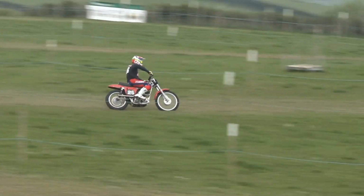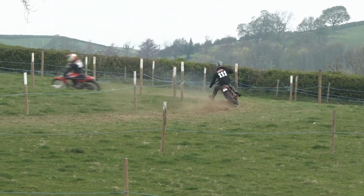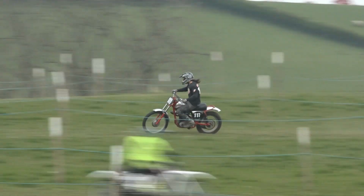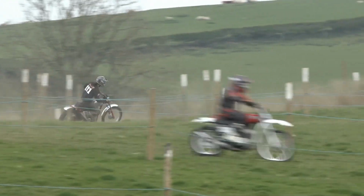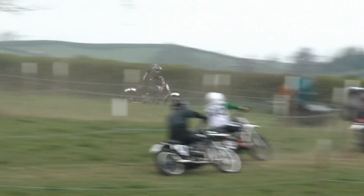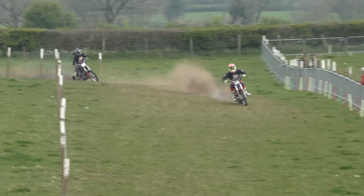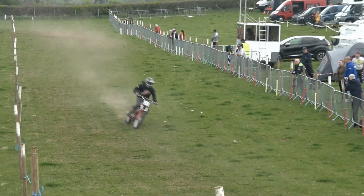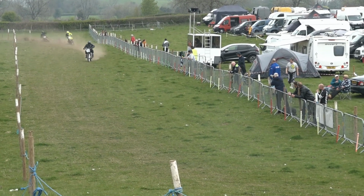And that was Lee Kelly there, number 824, having a bit of a dice going up the hill there, but this is your second placed rider, number 111, Harry Stitt. And that's the same man that designed and built the frame on this bike that he's currently riding. So it's a Harry Stitt frame with that Cecil Pearson Jap in the chassis.